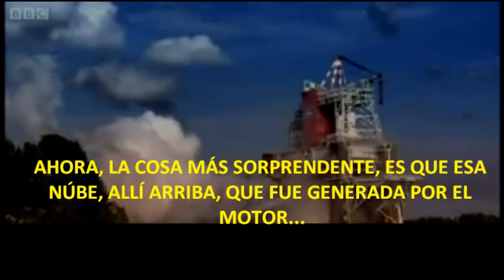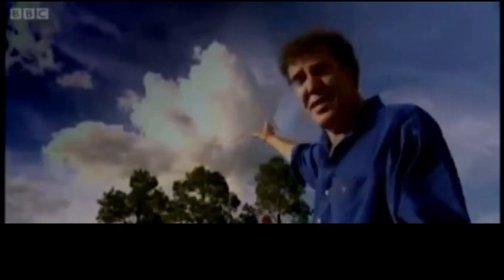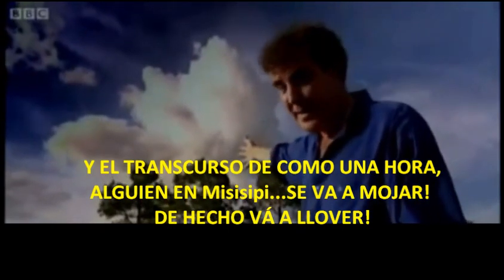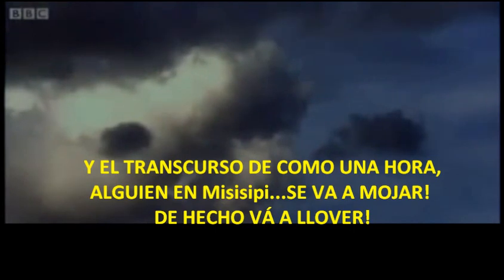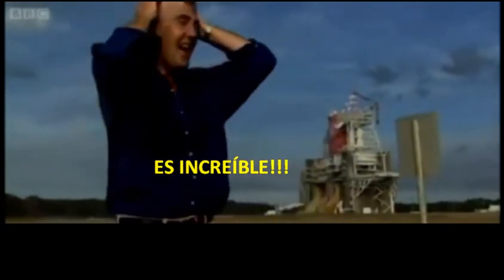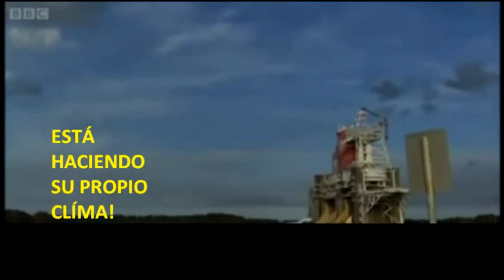Now, the most amazing thing is that that cloud up there, which was generated by the engine, is just a mixture of hydrogen and oxygen. It's water vapor. And in about an hour's time, someone in Mississippi is going to get wet washing. It will actually rain. I told you! It's raining! That's unbelievable! NASA's plane, God, it's making its own weather.